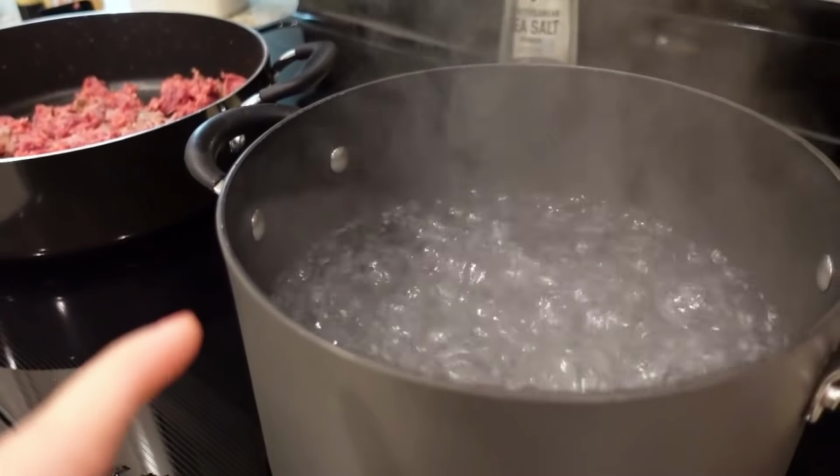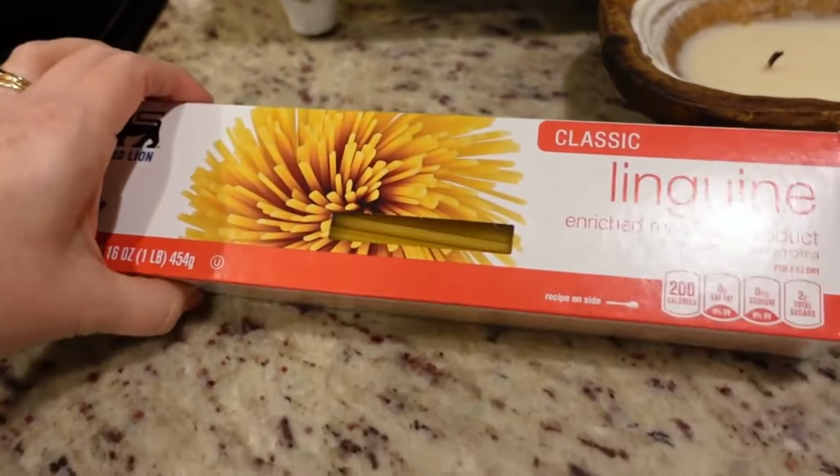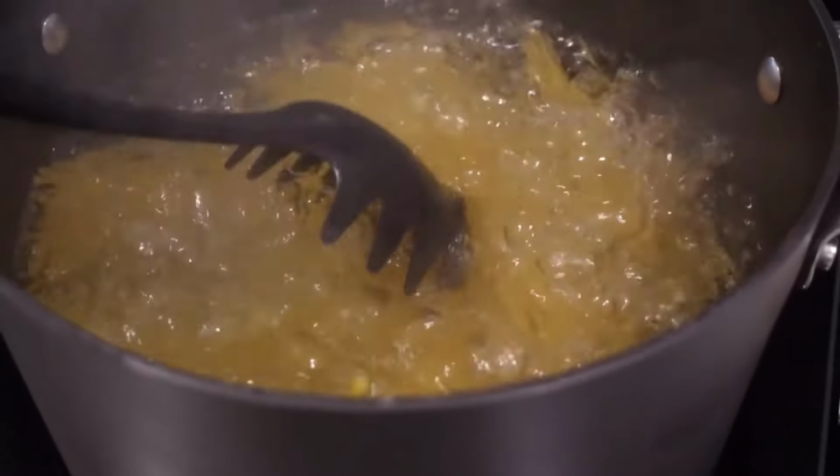And I've got this large pot of water boiling. I'm not gonna add any salt to it, but we are going to cook about 10 ounces of linguine noodles in here, and we'll drain those and add them to our ground beef mixture in just a bit.